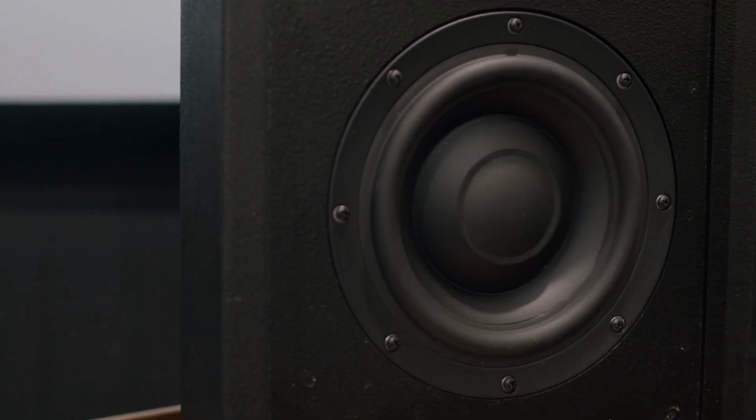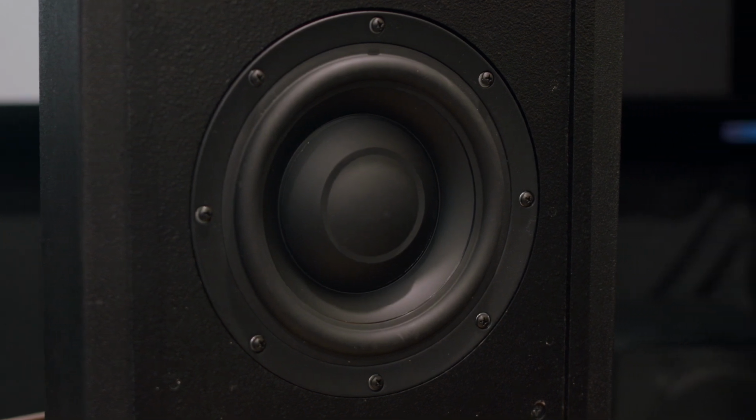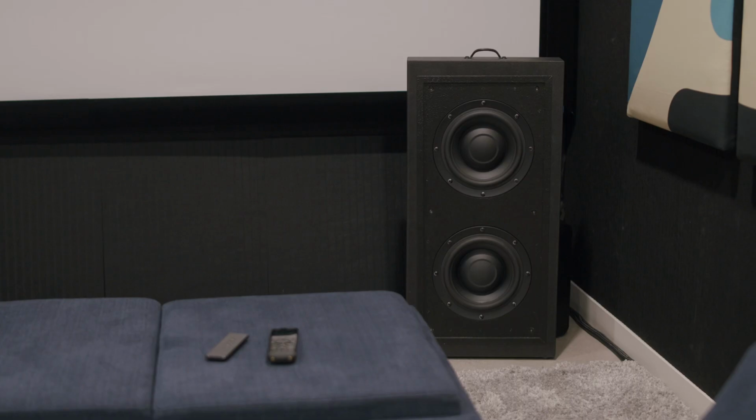This sub absolutely outperforms the previous in-wall sub that I reviewed, and it should at this price point. But if you're looking for in-wall subs to accommodate your room's floor plan and you're able to place them properly, the Next Level Acoustics in-wall sub is a viable solution for real bass and by no means a compromise.